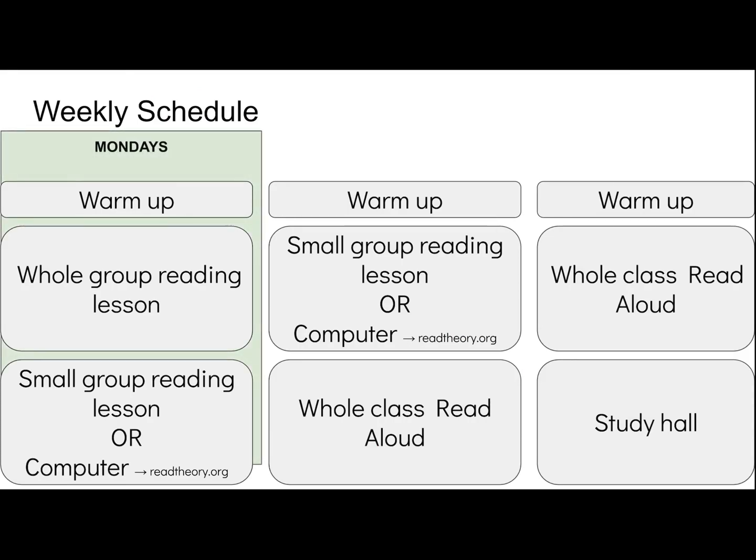On Mondays, we do a warm-up, the whole group reading lesson, and then students are split into and half do the small group reading lesson and half do the computer program. On Tuesdays, we flip-flop the groups and half do the computer program and half do the small group reading lesson. Then we'll do a whole class read aloud. We'll also do independent reading at this time.